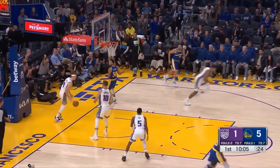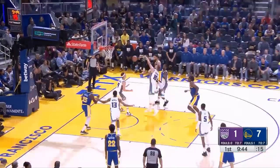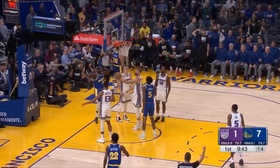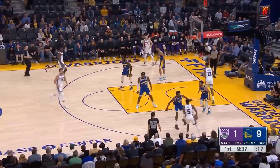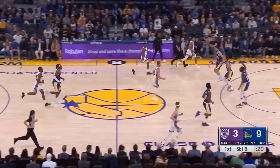Steph Curry putting it up and in. Steph wheeling, passing to Draymond. Draymond read that spin and was right in the right spot. Steph is amazing. Aaron Fox, Sabonis.